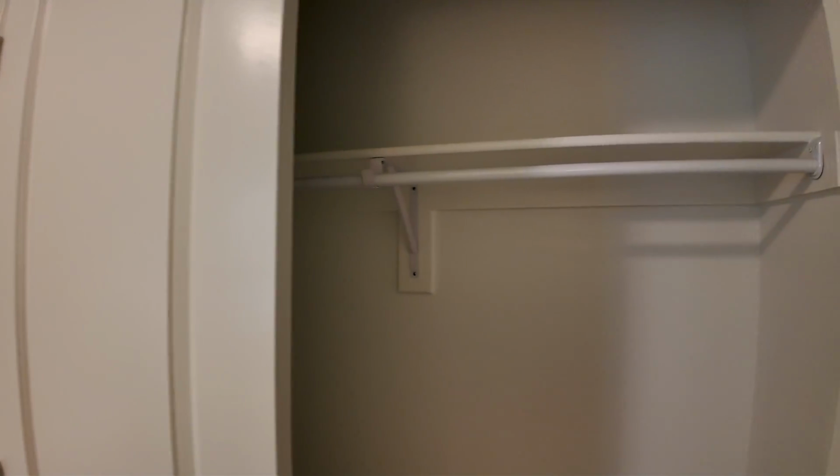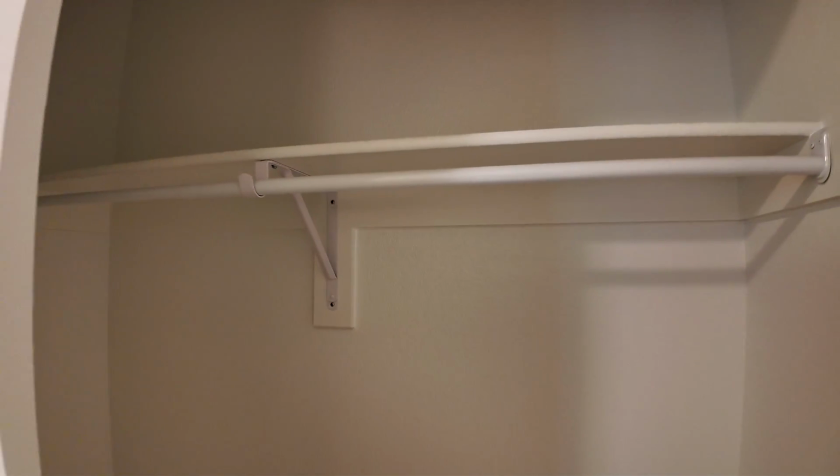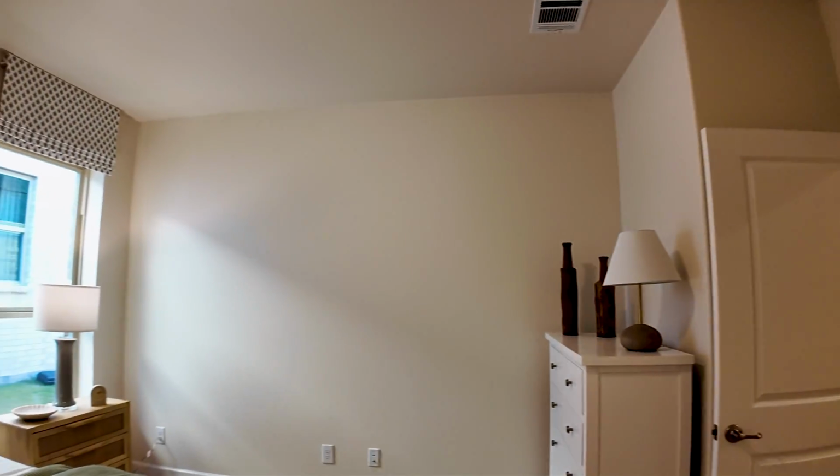Again, you get your double closets in here. So, huge bedroom here. Let me spin this around now. So 4th bedroom. Here's what your options are with this floor plan.